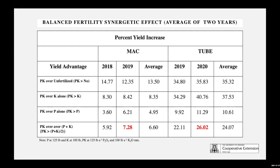Here, the balanced fertility synergetic effect is summarized. This is the average of 2 years for 2 trials. When the combined fertilizer is compared to the unfertilized plot, it gives 14% yield increment in 2018 and 12% in 2019, an average of 13.5%. The combined or blended fertilizer over K alone gave a yield advantage of 8.3% in 2018 and 8.4% in 2019.